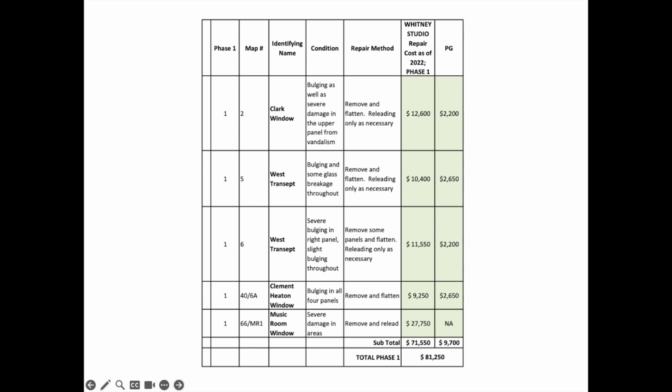And it's not a cheap process. So we can look. Oh yeah, you want to see the. Here is almost $82,000 that we're going to spend on 5 windows. We've got like 75. Yeah. This is just a start.